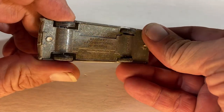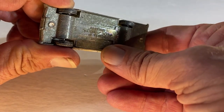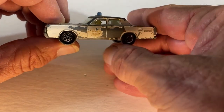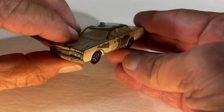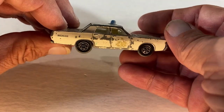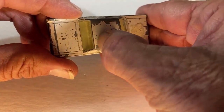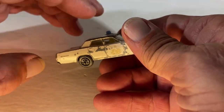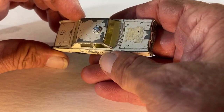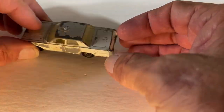So we have this old Matchbox, you know, Lesney, of the old Mercury. And this is a 1970 version of the old transitional Superfast. But you could make a custom out of this. There's no damage other than the paint. And you could steal a light bar off of something and stick it on here. And decals. So it was thought-provoking, and it brought up some interesting topics.